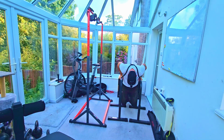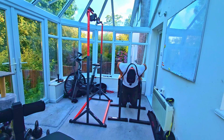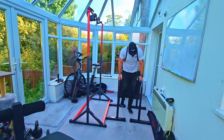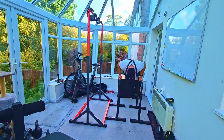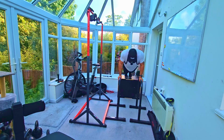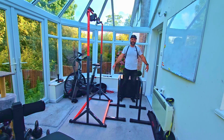Oh, these eccentrics, I mean, with the band. Wow. That was hard. I might have to go a little bit wider. We'll see. Hard. Yeah, these eccentric slow ones with the band, it's harder than that.